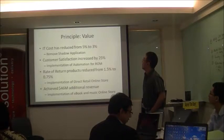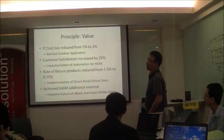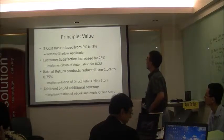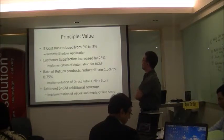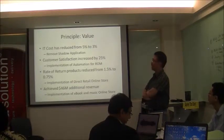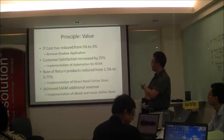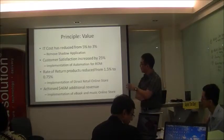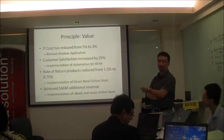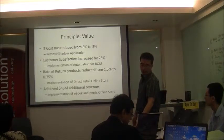Okay, for value. This is all taken from what we have studied. IT cost has been reduced by 3% after we removed all the shadow applications. Customer satisfaction is increased by 25% after we implemented the automation of the retail management. Rate of return also reduced from 1.5 to 0.75 after we implemented the direct retail online store. We achieved 46 million of additional revenue based on the ebook and music online. So this is where we are on the value.